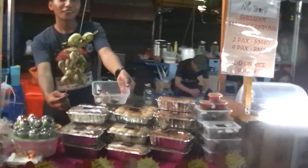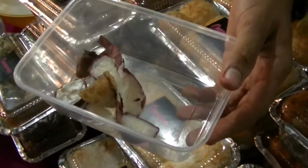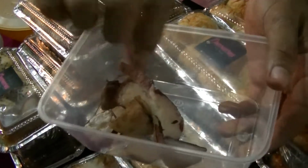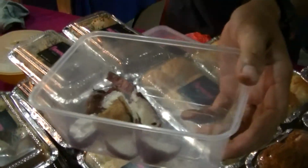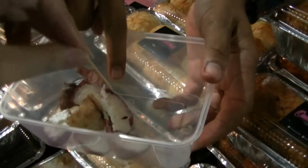Senang je dapat tengok ni. Coconut ke? Coconut lah, santan-santan. Oh, looks like coconut. Yeah, I have some coconut there. But if you try the middle one, it's really less lah, less coconut thing. You should try the middle one, okay, middle.